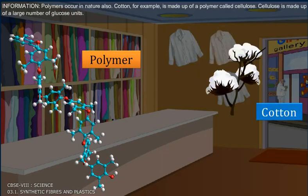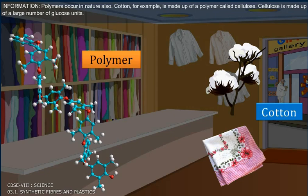Information. Polymers occur in nature also. Cotton, for example, is a polymer called cellulose. Cellulose is made up of a large number of glucose units.